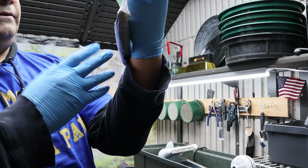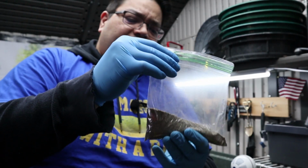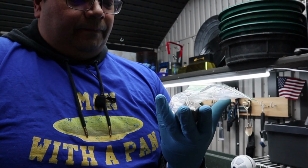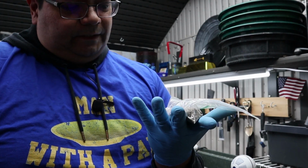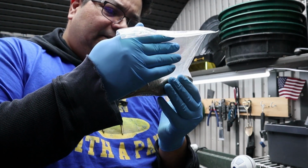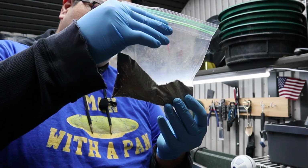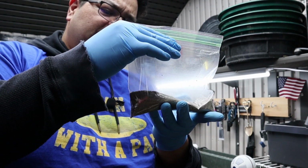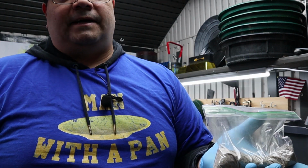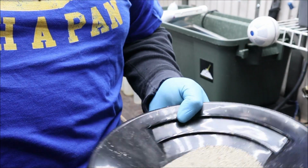Quick topical glance, I don't see any gold or anything, no big nuggets or anything like that, so I assume it's all going to be finer, smaller gold that we'll see once we start going through it. It is all really fine, so I'm not even going to classify it. There's really no big pieces in here, so I don't feel any point to classifying it. I'm just going to throw this in a pan, wet it up, and go through it. Like I said, this is going to be a fast one. Stay tuned.